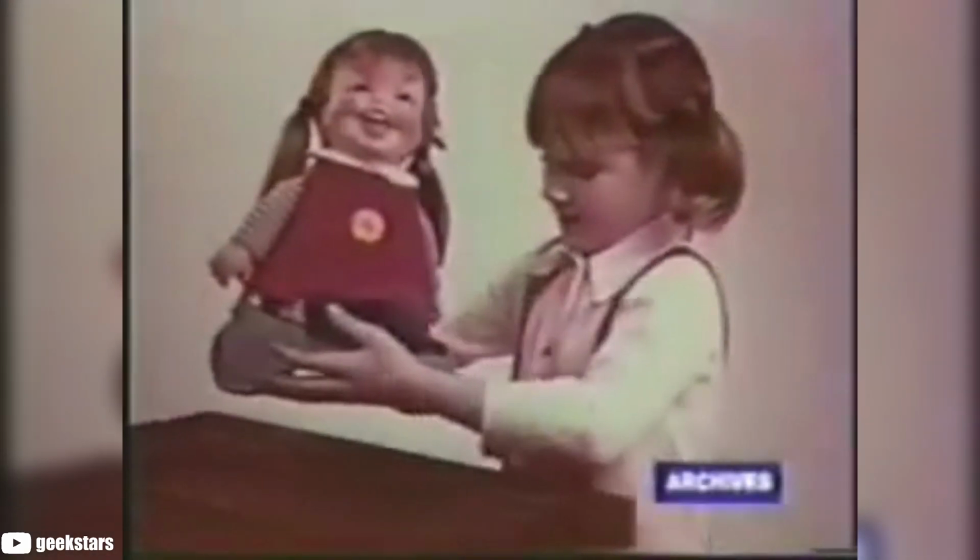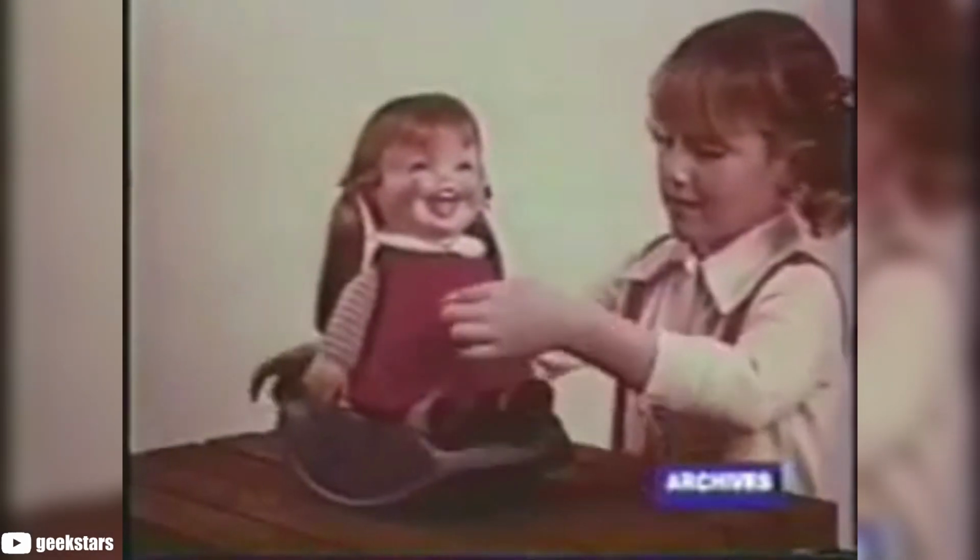Number 4. Baby Laugh-A-Lot. Baby Laugh-A-Lot is a doll that was created for children to play with and have fun. However, it turned out to be the opposite. The doll's laugh is so creepy that it scares children instead of making them laugh.